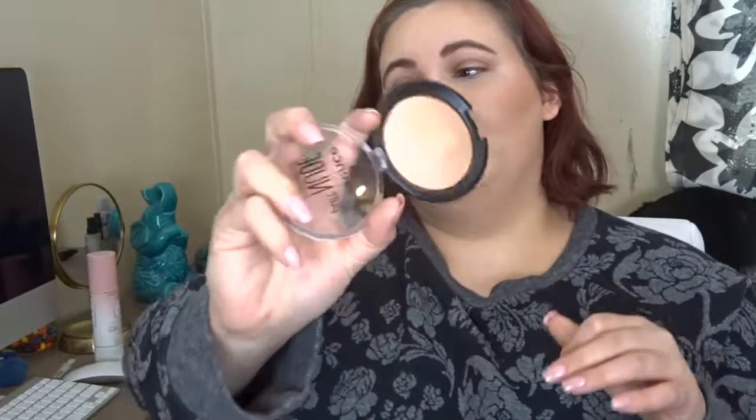The next one I have to talk about is the Essence Pure Nude highlighter, and this one is in Be My Highlight. I feel like this isn't talked about enough. I don't remember who was talking about this, but someone put it in their underrated products video, and I have to completely agree that this is totally an underrated product.